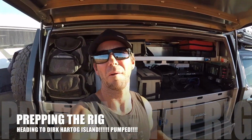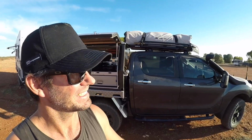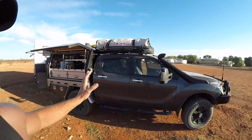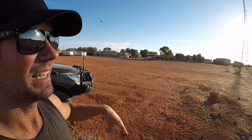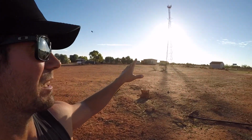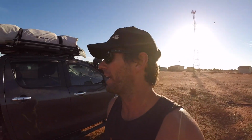Righto, here's where we are prepping to go to Dirk Hartog. It's called the Overlander Roadhouse. So you can camp out the back. Doesn't cost you anything to free camp out in this back bit. You can get fuel and everything over there. And the highway and the turn off to Shark Bay is right there. So only about 30 k's down that road is where you turn off to go to Useless Loop out to Steep Point and to Dirk Hartog where we're going.